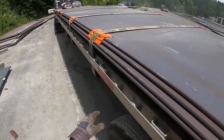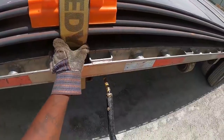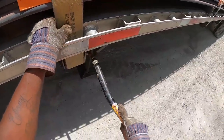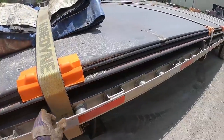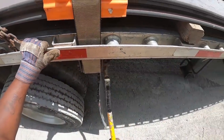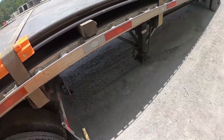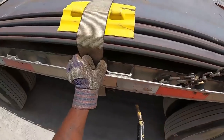I went ahead and tightened up all the straps. Might as well, baby. Two more. Ran into my buddy. Last strap right there. Woo. Last strap. Check my straps. We almost out of here. Oh, a little more.